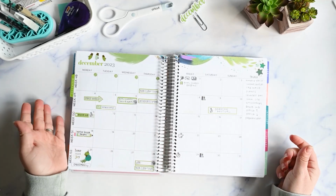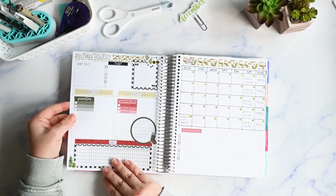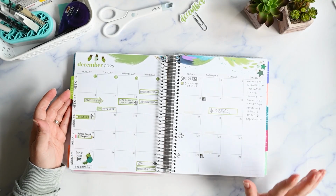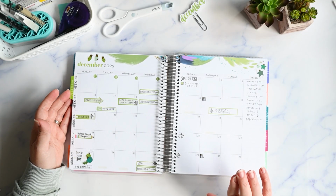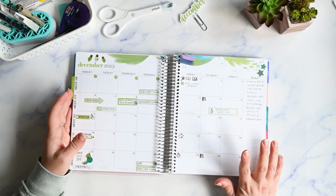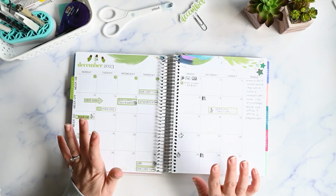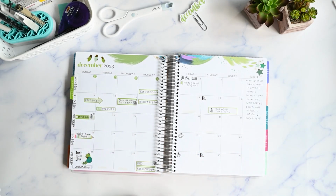But this one doesn't look as Christmassy. This one obviously looks Christmassy because it's got the red, and this one doesn't. So maybe what I should have done is used all of my old like red stickers that don't match my Erin Condren color scheme. Maybe I should have dug those out and sprinkled them in here to make it more Christmassy. I don't know, we'll see. We'll see how I feel.